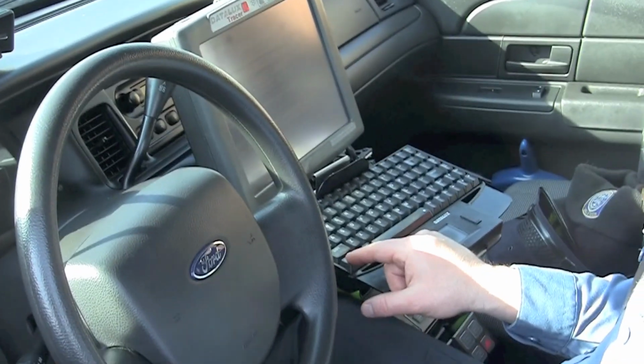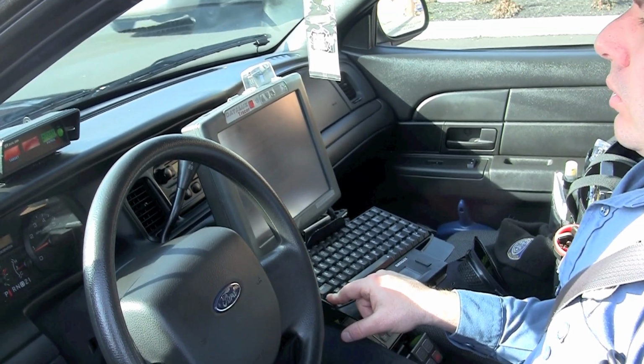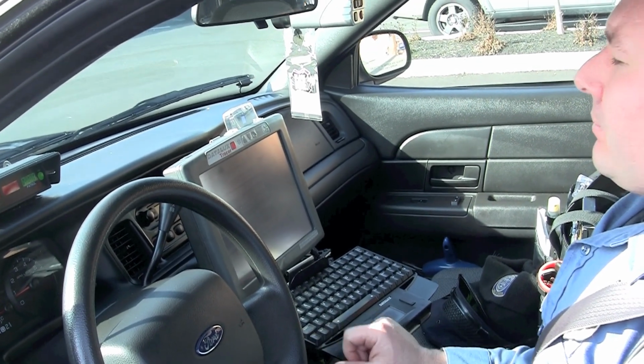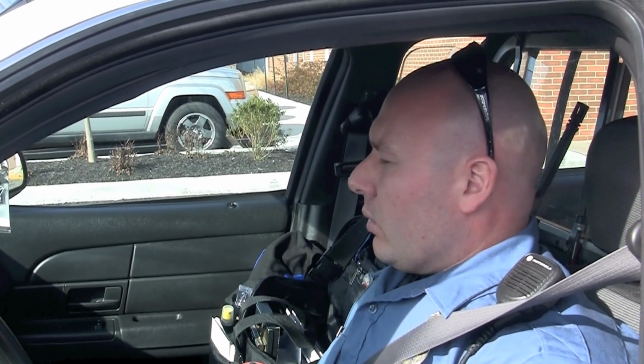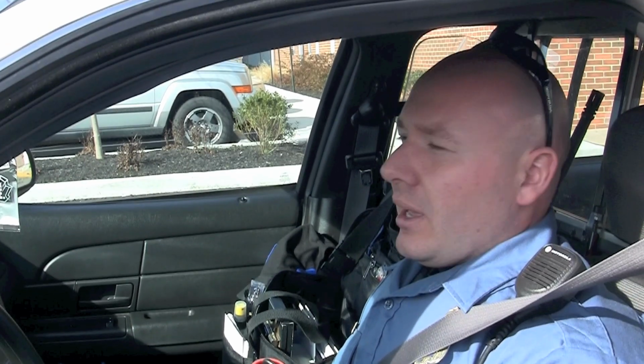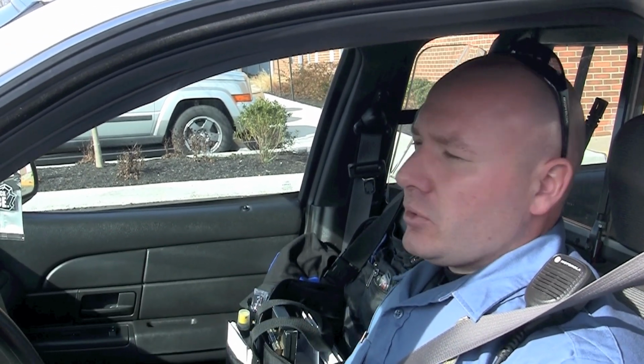Basically, I would hit the control button, call out the tag, Zulu Golf X-Ray 54 Juliet. It would run it randomly. I don't specifically know who the owner is, but if there's a problem with the owner or something along those lines, it would come back saying that it was a warrant, or the subject suspended driver, or that the car's unregistered, whatever it might be. And then that allows me to call out the tag before I activate my lights and pull somebody over, so I can just be out of the car and come around and approach the vehicle and already know what I'm getting ready to deal with.